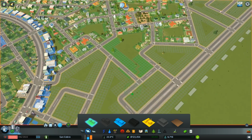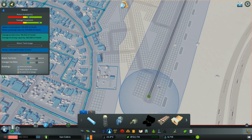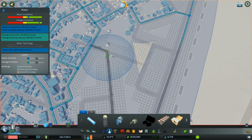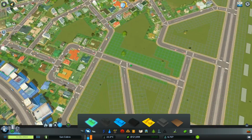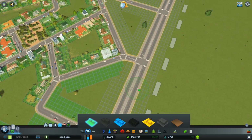I think most of it is already covered with plumbing. It is. There is just a little bit that's not quite done yet. So let's quickly go ahead and do something like that. Probably something like that. That one didn't make it quite onto the road, but that's fine. And then again, we'll just go back over to low density residential and just fill in pretty much all of this area here. I think I'll still leave the side of the road near the 4-lane roads.